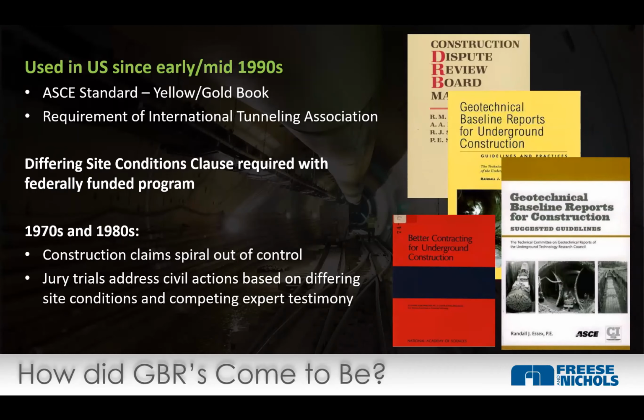But this came to happen and be required because construction costs spiral out of control. When jobs don't go well and they cost a lot more money than they should, the owner is unlikely to do that kind of job again. We've seen this on tunnel projects in some instances where they had projects that were very expensive or had challenges during construction. The owner is now hesitant to do that kind of job again, even if they need the asset. So how can we prevent that? Well, GBRs were developed to help make jobs go better and reduce risk for all parties so that better outcomes happen.